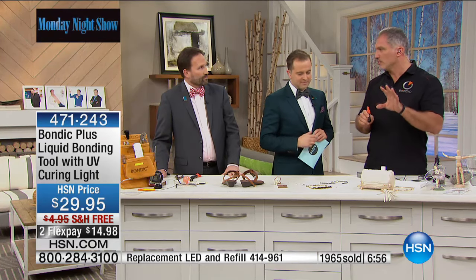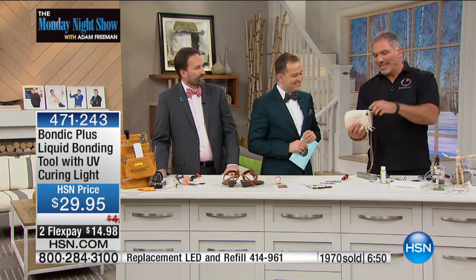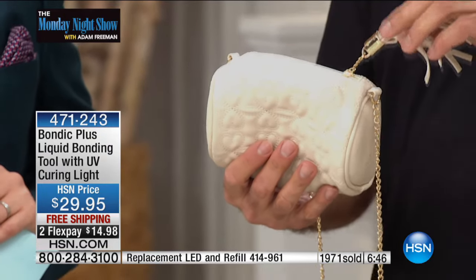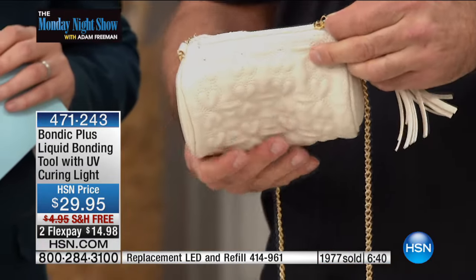Now, I have 3 girls at home, so watch this. I'm an expert, okay? This is apparently very cute. Without this, it's not so cute. It's just a piece of junk, apparently. That's what the girls tell me. But what happens is this tends to fall off all the time, and it becomes a problem. So why don't you use Bondic as a bit of preventive medicine?